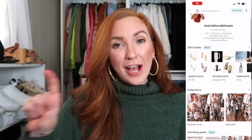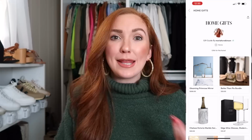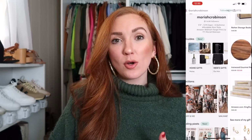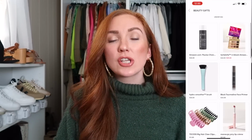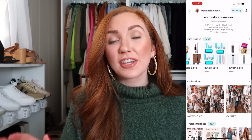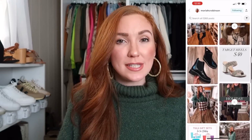They've actually created a feature this year where there is a gift guide at the top of every profile, and we can create those gifts and add them as we see fit, and they're separated out based on categories. So I have currently men's, women's, home, beauty, I think I have some accessories. So that is going to be an easy way. You just go to the Like to Know It app, you scroll through, see if I have a gift guide for a gift that you are looking for, and click on it. It's so easy to shop that way.